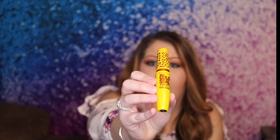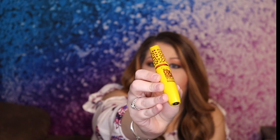It's by Maybelline, and I think they have another one called Colossal Volume. Make sure it's the one with the little cheetah print, or whatever print that is, on the top. Y'all see that? Make sure it's got that print. You can use waterproof. I don't know how the non-waterproof one goes, I don't use it, but I'm pretty sure it's the same. It just may run if your eyes tear up or anything.